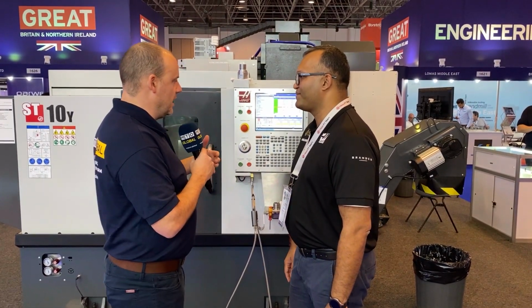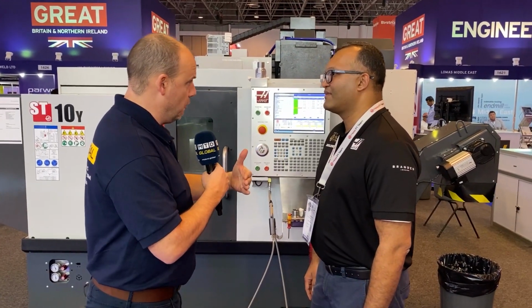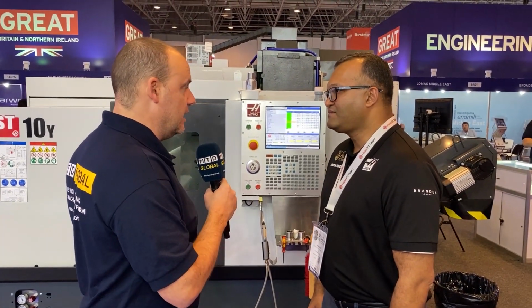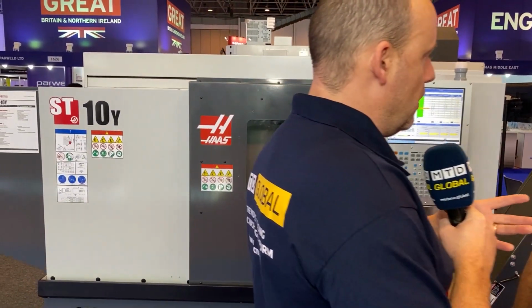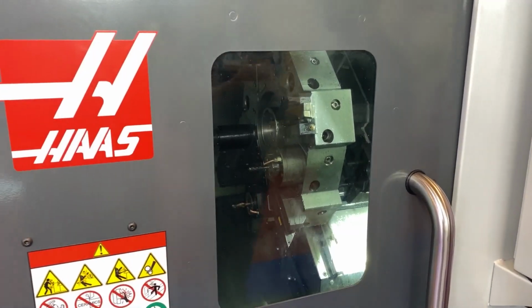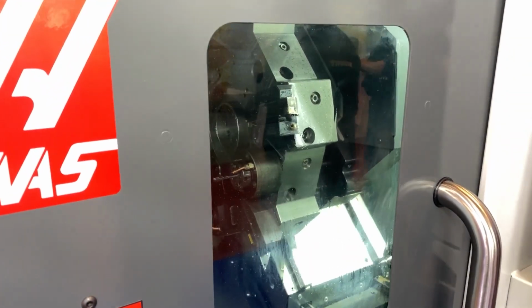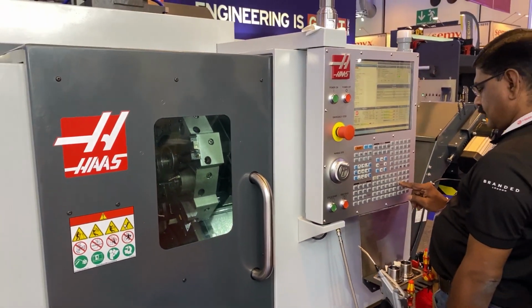Now the thing to me is manufacturers around the world are always looking for as much capacity in a small footprint, which you've obviously tackled here from Haas. But when you do that, there comes a break point when you start to lose maybe stability and stiffness and rigidity. Is this machine not only small but quite rugged too? Yes, this is one of our.